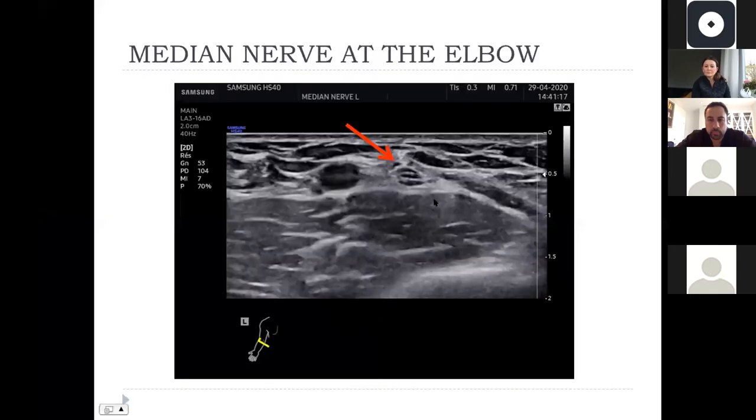Up, and this is here the tendon. Here, this is the biceps tendon, distal biceps tendon. This is the artery, and this is the median nerve here. And the lacertus fibrosus is just above the artery and the median nerve.